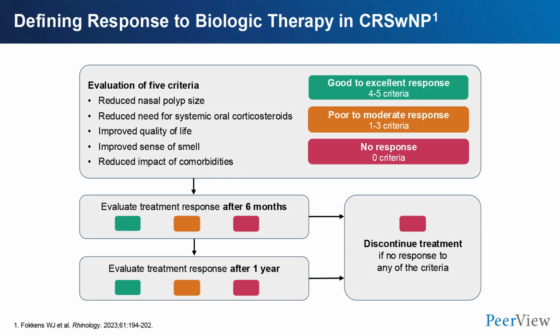One of the things your patients may ask you when you're starting one of these medications is, how long do we have to be on this? You know, will I be on this forever? And it's something I frequently get asked, like, when do you assess? How do you know that it's working? So this is the EUFOREA criteria, which Dr. Peters kind of touched on a little bit, EUFOREA, so the European Forum for Research and Education in Allergy and Airway Diseases.